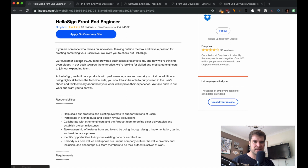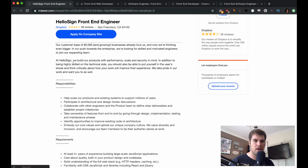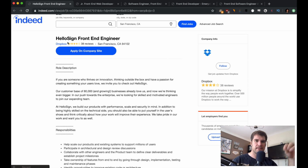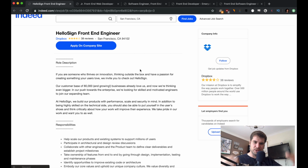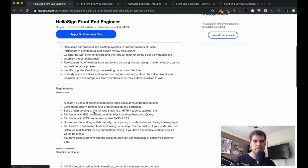So, our customers is 80,000 and growing businesses. That's a lot of people. At HelloSign, we build... Oh, HelloSign! HelloSign is like an online document signing platform. I didn't realize it was part of Dropbox. When you start reading stuff, it all becomes clear. Help scale our products. Requirements.